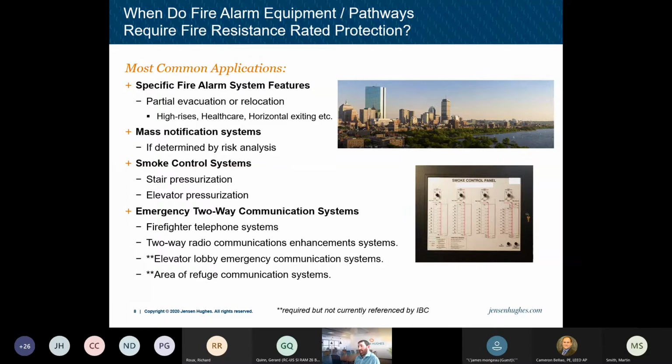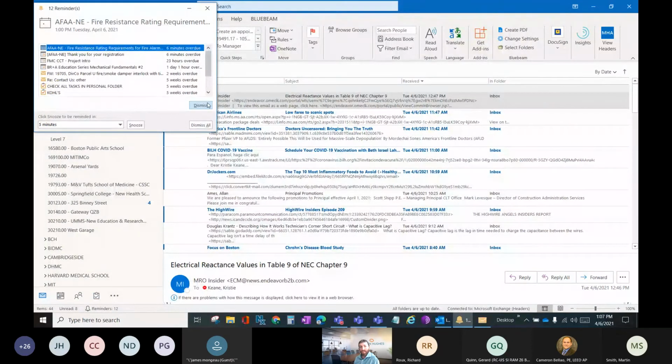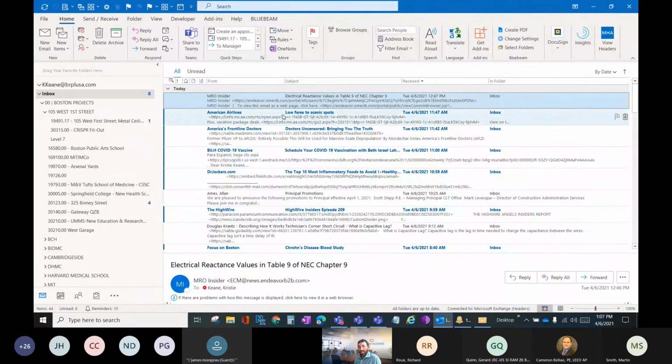And then the final topic here is emergency two-way communication systems. So that applies to firefighter telephone systems, two-way radio communication systems. So that would be your bidirectional amplifiers. And then a couple of others here are elevator lobby emergency communication systems.